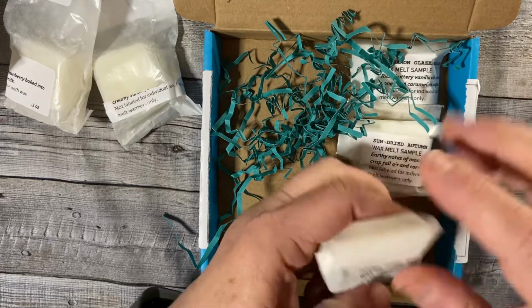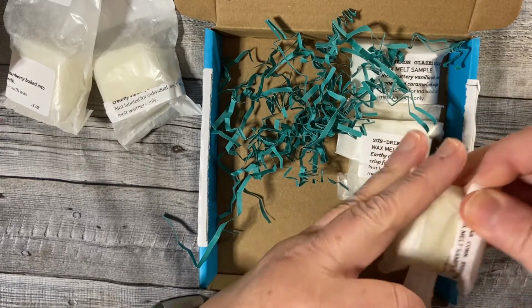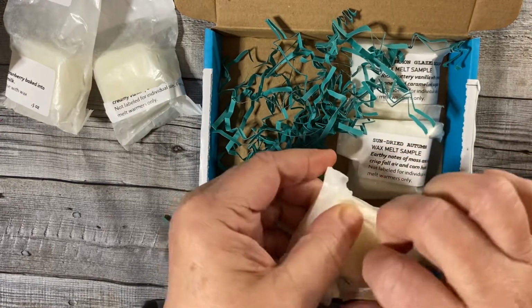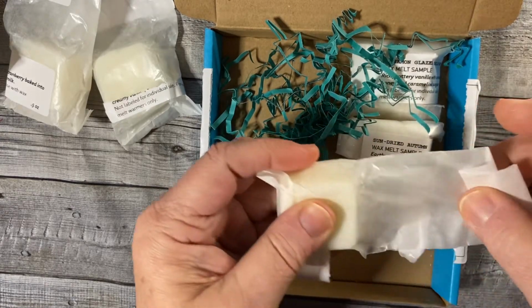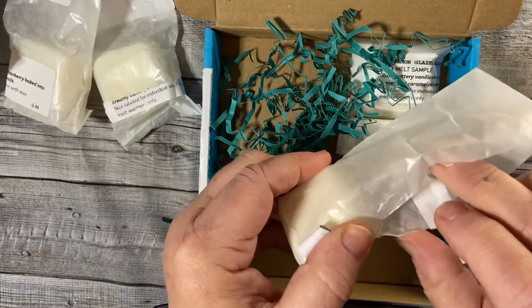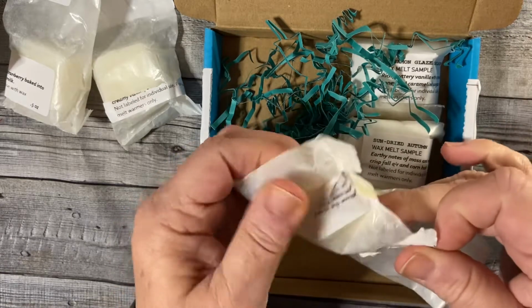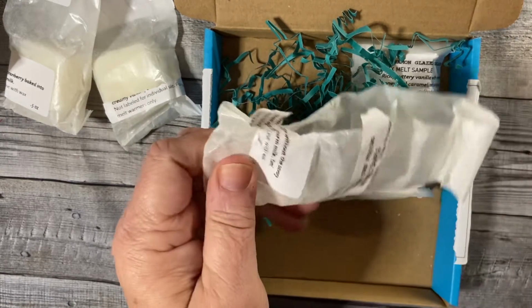I'm trying to open it so I don't ruin the label. So, not too successful with that. So, a suggestion to you guys that make these at freshcuttreatjoy.com: you can put the labels on a different way so that, you know.